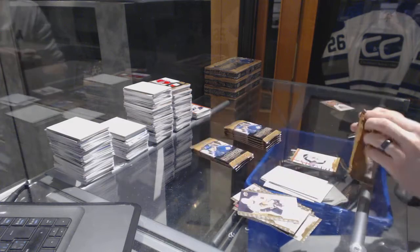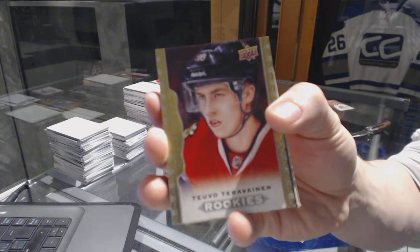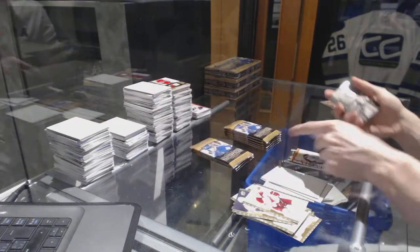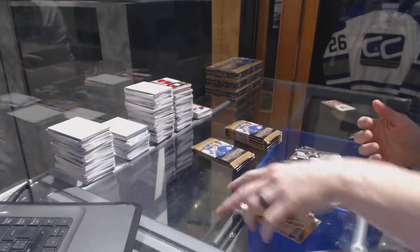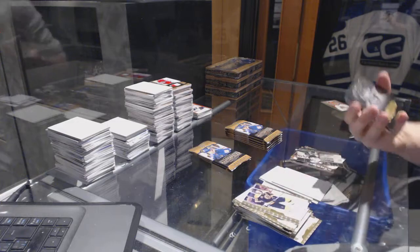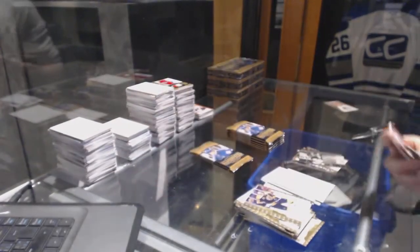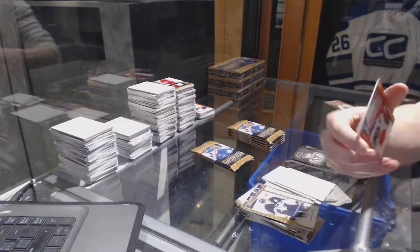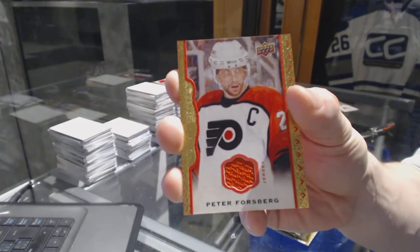Base. Rookie for the Chicago Blackhawks, Teuvo Teravainen. And a wire photo for the New York Rangers, Mike Richter. So weird. You look at that card, you wouldn't think Rangers right away, but... We've got a black and white portrait for the Washington Capitals, Alex Ovechkin. And a red framed jersey, number 85, for the Philadelphia Flyers, Peter Forsberg.